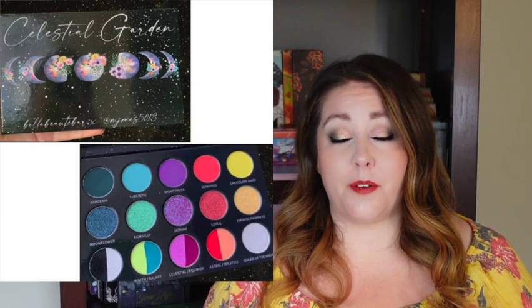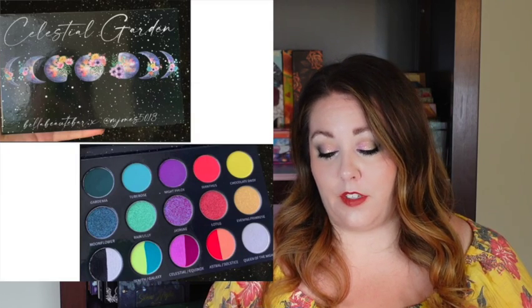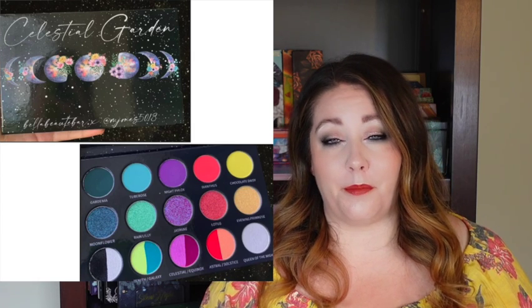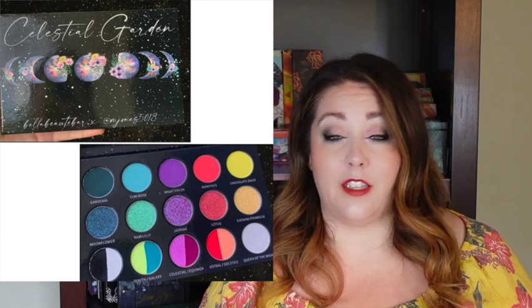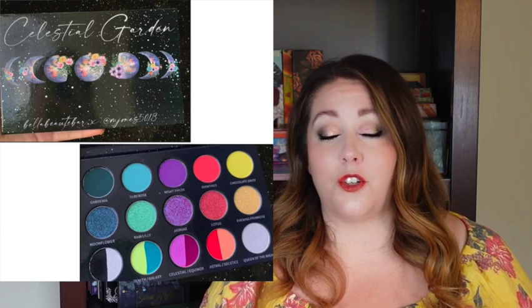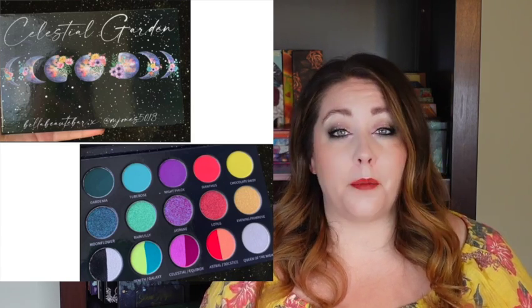Bella Beauty Bar has a collab with M. Jones. This looks really cute. So it's 5 mattes, 5 duochromes, 4 split pan cake liners, and I think that white shade at the bottom is like an iridescent multi-chrome. This looks really cute. I really like the color choices. I like the cake liners. Could do a lot of really fun things with this. Probably not something I'm gonna pick up, but I really like this.